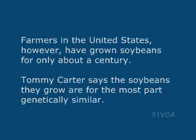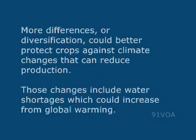Tommy Carter says the soybeans they grow are for the most part genetically similar. More differences or diversification could better protect crops against climate changes that can reduce production. Those changes include water shortages which could increase from global warming.